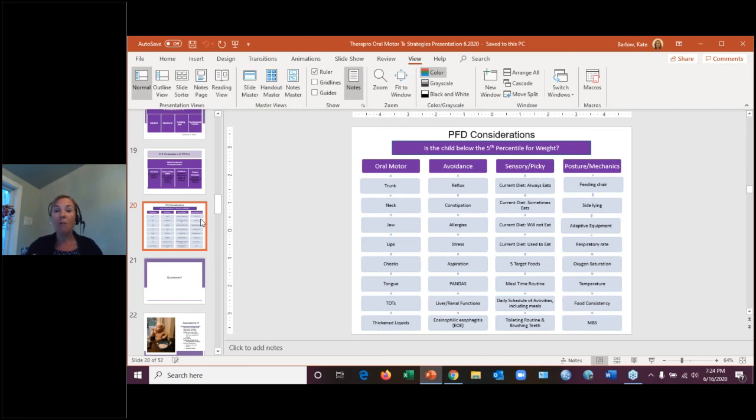If we're looking at avoidance, why is the child avoiding food? Is there a history of reflux, constipation? Has the child been tested for allergies? Is there stress? Does this child have a history of complex trauma, and the child has so much cortisol piping through this system that the child is just not hungry?